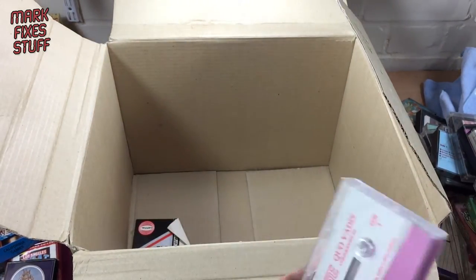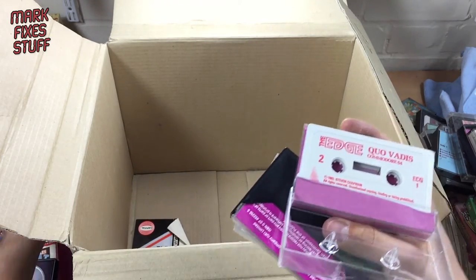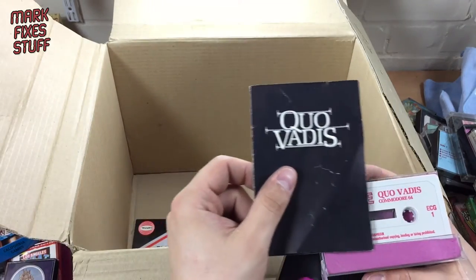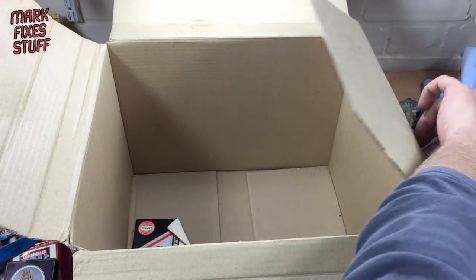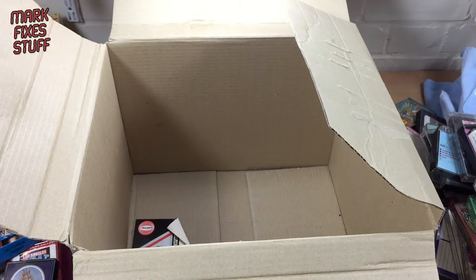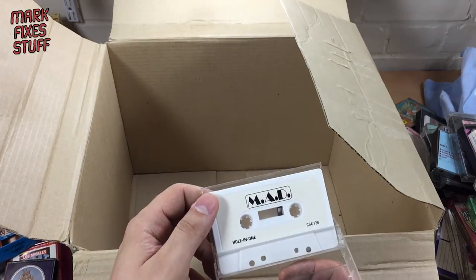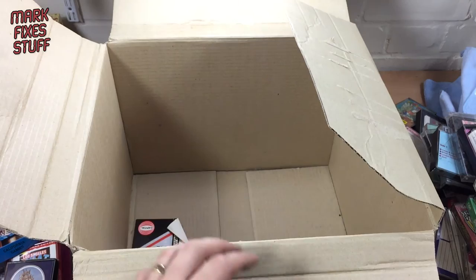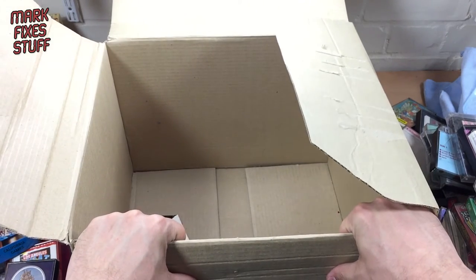Nearly done. Quo Vadis. Quo Vadis by the Edge. We've got the box litter for that here. Lost the box. I've lost the plot. Algebraic Relations. And finally, Hole in One. Got a hole in one? Get another one. Right, that is everything that Andy brought for me.